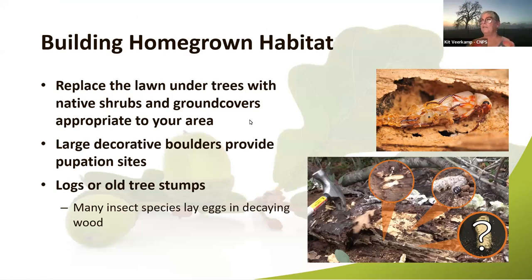In terms of habitat enhancement, if you have the ability to leave wood decaying in place on your property, there are all kinds of insects that will utilize that to reproduce and do their jobs.